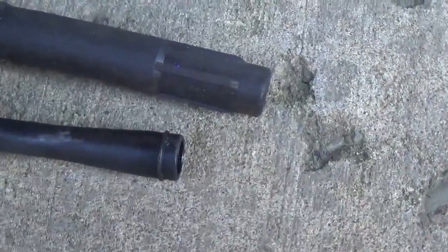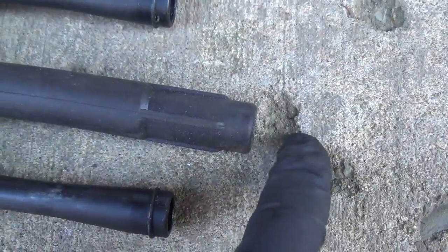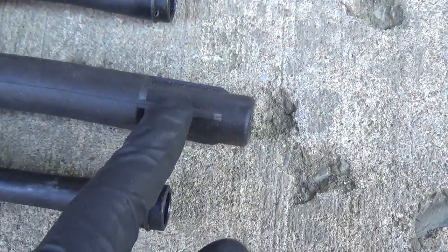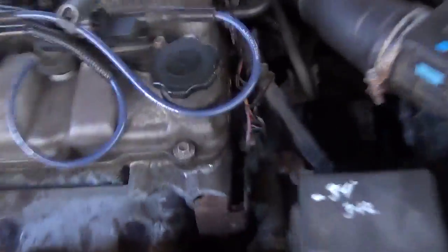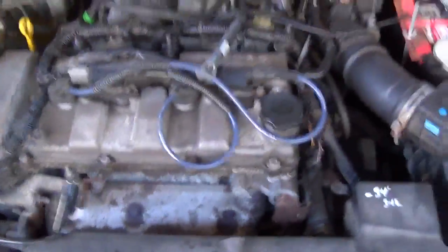I mean, compare. You see how much of the spark plug is exposed here, and here it's covered all the way down. The metal's here instead of right at the tip. It's running smooth. I mean, we snap the throttle here. Neat.